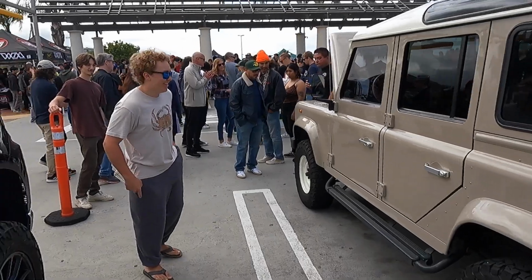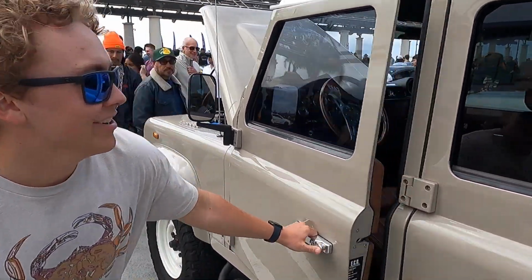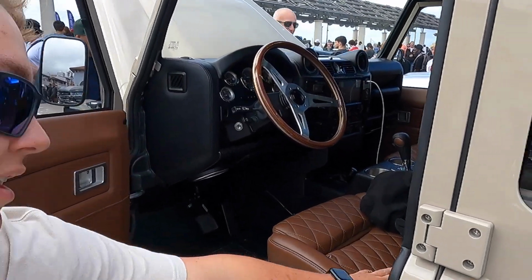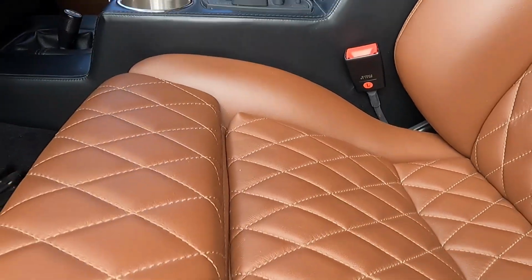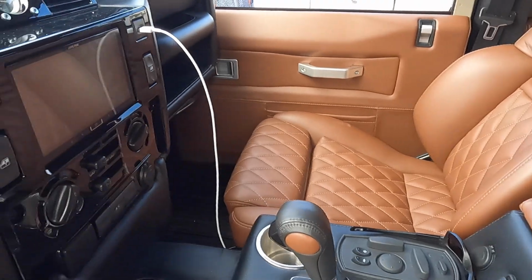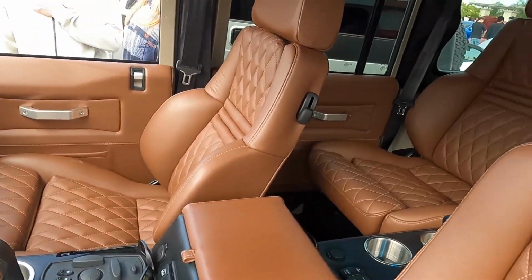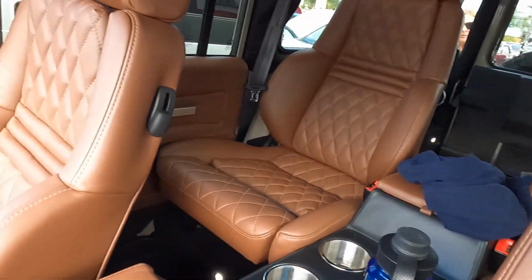Is this yours? This is pretty special. Let's have a look on the inside. There we go. Look at that beautiful interior in this, diamond stitched, very nicely done. All the interior that's been done in here with the center console and everything, and the dash. If you guys could smell the smell in there, this smells absolutely wonderful. Look, there's a console going all the way through.